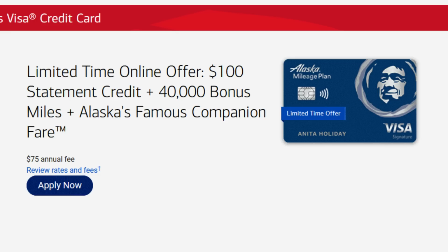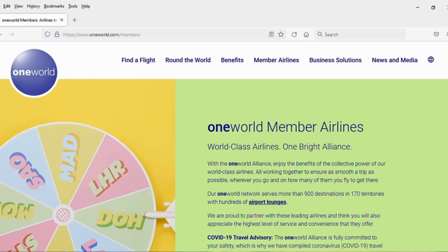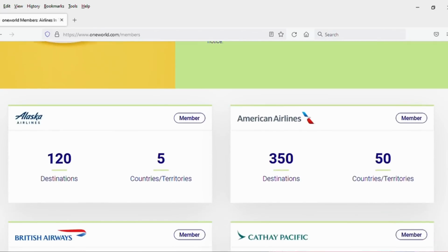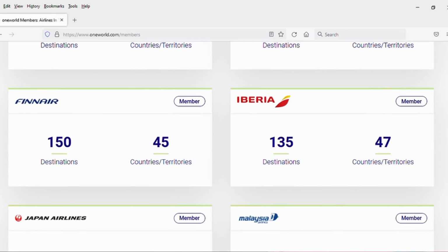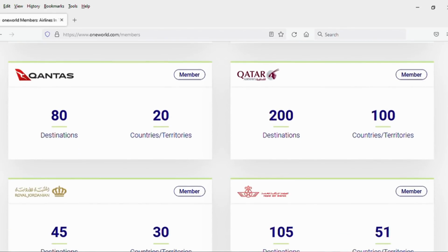Now you do have a nice bonus opportunity on this card, and then you have the companion fare that you get every year that could be as low as $121 when you bring someone with you on an Alaska Air flight. Alaska Airlines is now part of the One World Alliance that also includes American Airlines, so you do have the ability to potentially use your points and earn points on American as well as Alaska, as well as some of the international airlines that are part of the One World Alliance. But still, this is probably a card that for most people they're not going to prioritize, but not a bad card, and some people really love it.